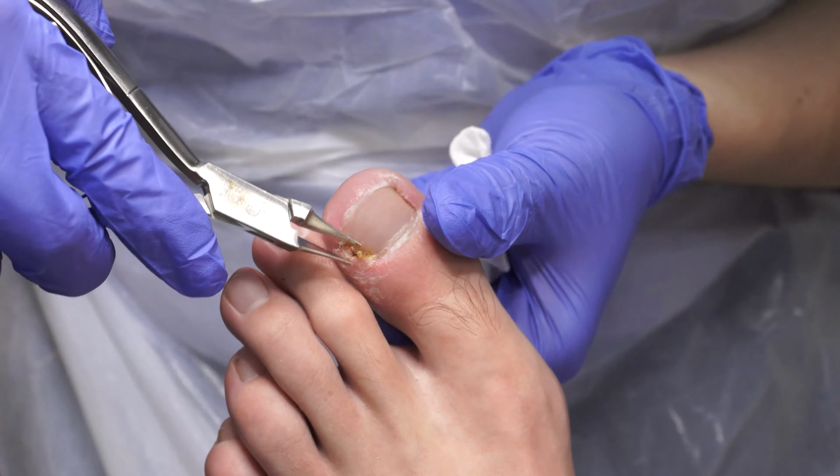So now we're just trimming away all that excess residue to clean his toe up a little bit in case another infection would happen. We're once again pushing on the flesh to check for any other ingrown toenails that might be hidden under there, and it needs to be removed ASAP.